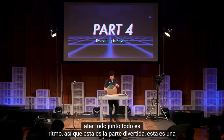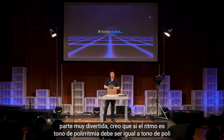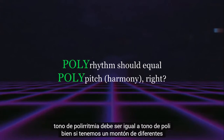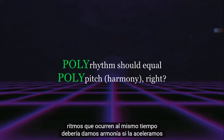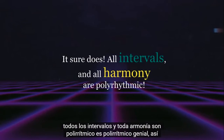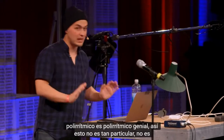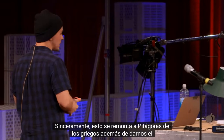So this is the fun part. This is a really fun part, I think. If rhythm is pitch, polyrhythm should equal polypitch, right? If we have a bunch of different rhythms occurring at the same time, it should give us harmony if we speed it up. It sure does. All intervals and all harmony are polyrhythmic. Cool. So this is not that new of a concept. Honestly, this goes back to Pythagoras of the Greeks.